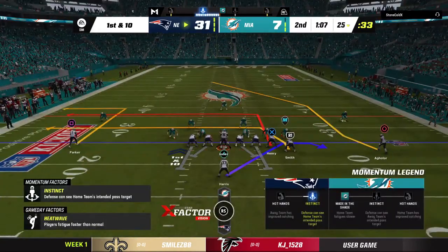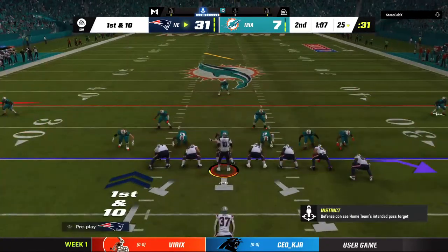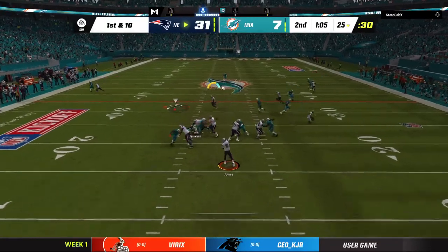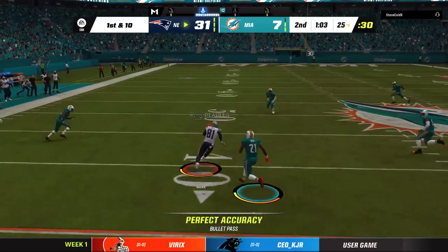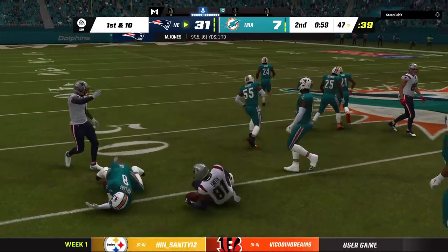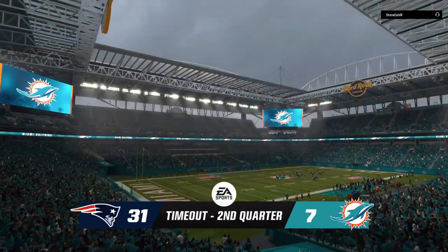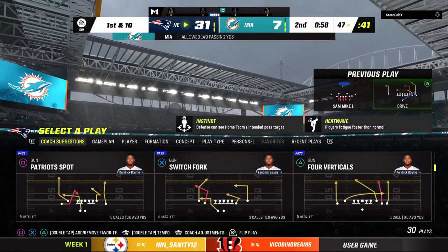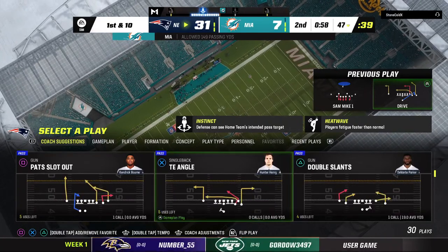The Pats at the line, ready to go. Still more than a minute to go, so there is time if they want to mount something here. Not only time, but they have three timeouts at their disposal as well, so that changes everything that you're doing here. Without those timeouts, you can only work the sidelines, hoping to get out of bounds. Here, the middle of the field is still available because you can call timeout and regroup.